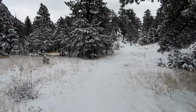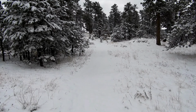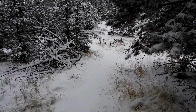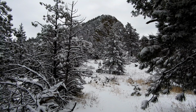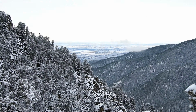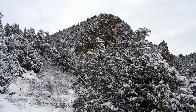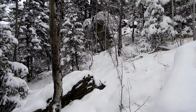So these first couple hundred yards aren't too bad. Pretty flat, kind of walking through a meadow type thing. But it does have its moments, and they're coming up. And that's that notch that you see sticking off the side. It's pretty prominent. Well, we're going to be going way above it. If you hate snow, you might want to turn this video off right now.